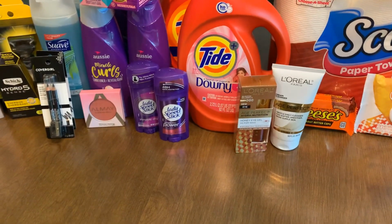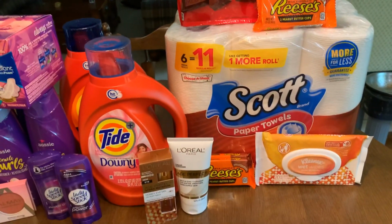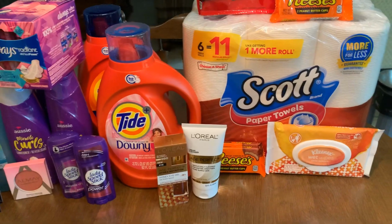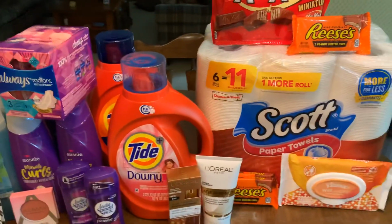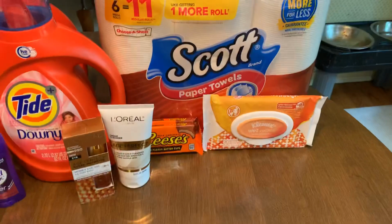So not too terrible. I picked up some candy. I swear it wouldn't be a week of couponing without oral care and candy. But guess what you don't see in this haul? No oral care. OMG. Don't worry, it's in my next haul. If you were wondering, what's going on? You didn't pick up oral care. It's in the next haul. I just didn't do it on this card, okay? But I did pick up candy.